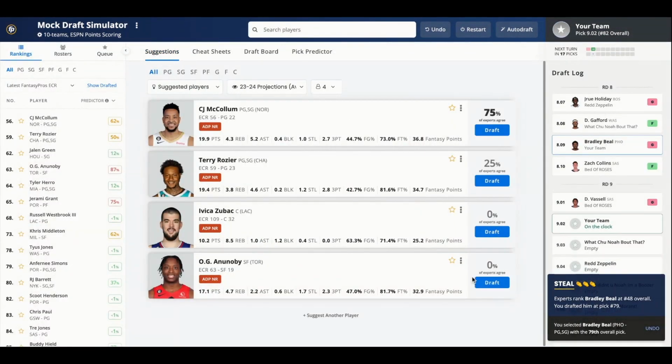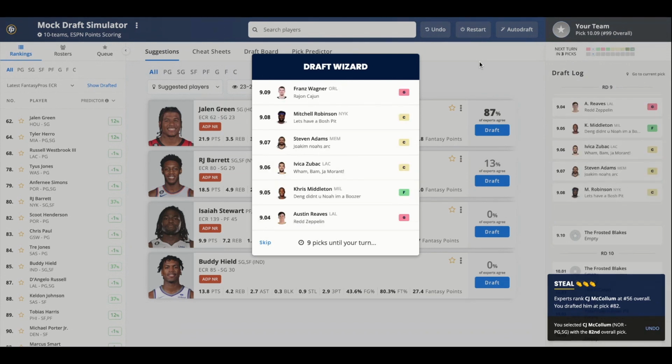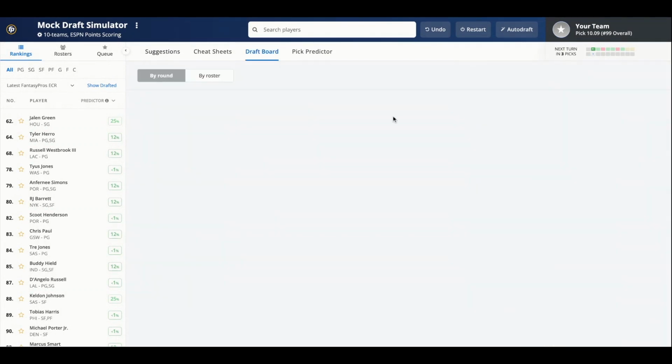I would probably go for OG Anunoby here, but they telling me to take CJ, so I'm going to just take CJ. I'm gonna trust in the process and see what happens here. This is the worst best team. I'm drafting the worst best team ever. Let's get back to the recap.